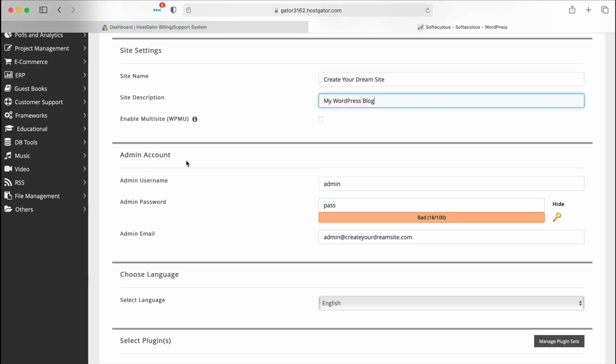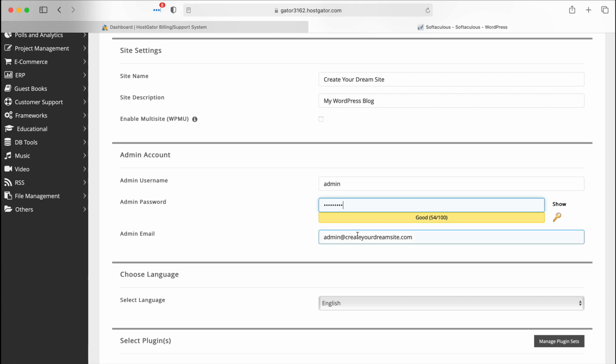Now, this is how you're going to log in to your WordPress website. So you want to select a good username and a good password. So I'm going to go ahead and update this real quick. Perfect. And make sure you have a good email address here. If you ever need to reset your password, this is where it will go. So make sure that's a good email address and you are good to go.